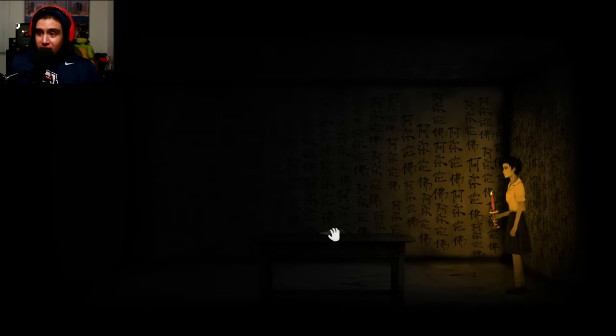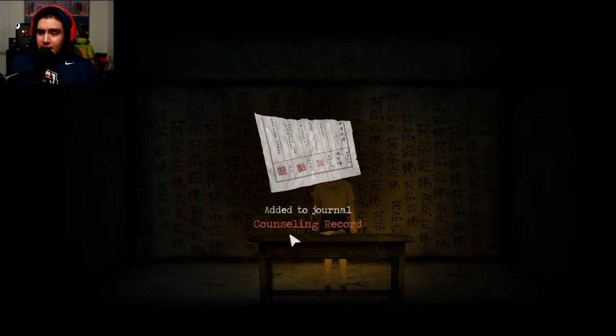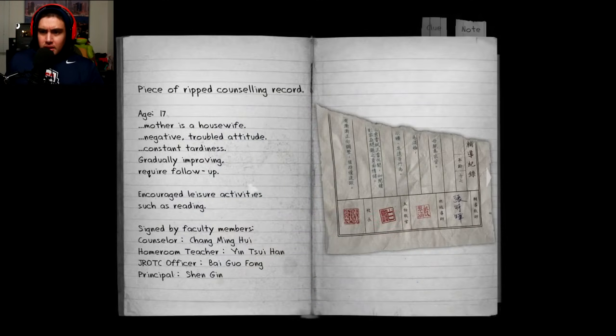There's a bunch of symbols over here and something on the table. Counseling record. Piece of ripped counseling record. Age 17. Mother is a housewife. Negative troubled attitude. Constant tardiness. Gradually improving. Require follow-up. Encouraged leisure activities such as reading. Signed by faculty members. Counselor Cheng Ming Hui. Homeroom teacher Yin Sui Han. JROTC officer Bao Go Fong, Principal Shen Gin. Okay, any of you guys who can speak this language, I know I butchered that pretty damn bad. Come on, but I tried.